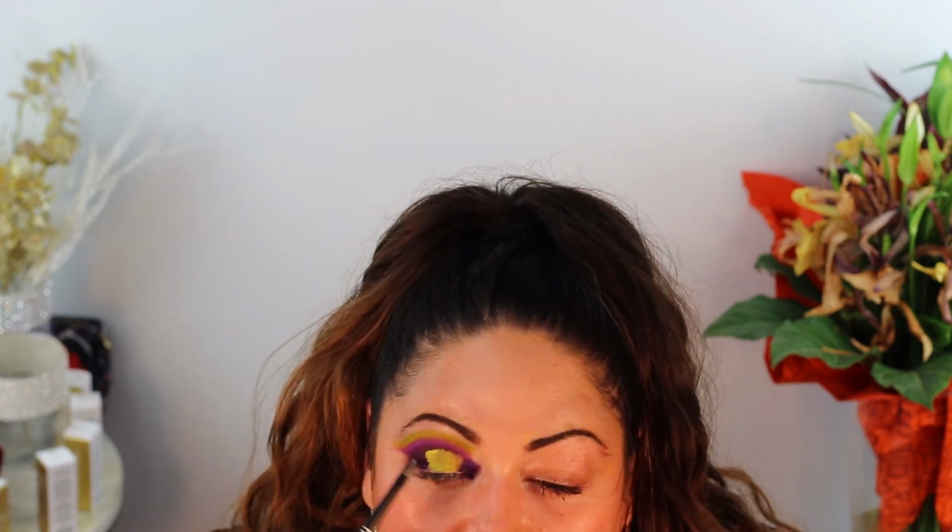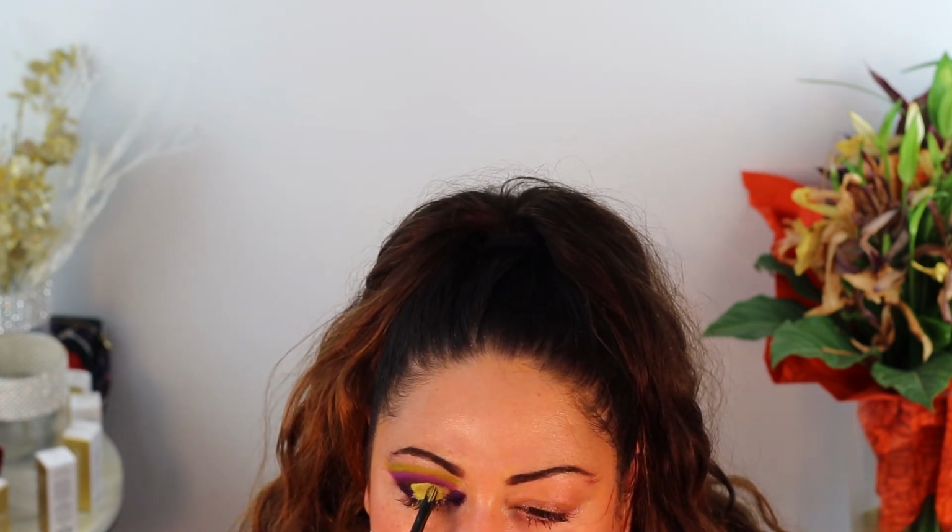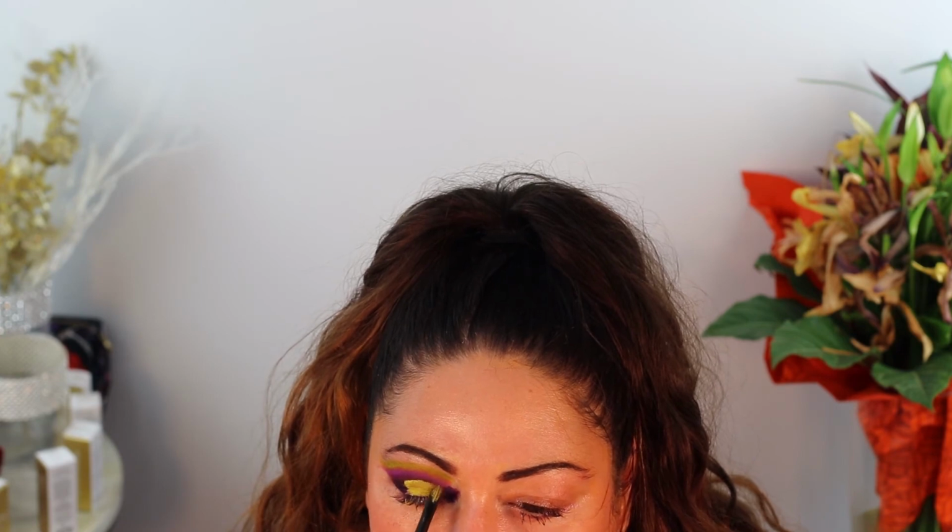And I really like this brush right here. It's kind of like a flat definer brush, but it's perfect for cutting the crease. Oh, love, love, love that brush. Okay, all right, so now I'm gonna go over top of that liner with this Neurotic shade.